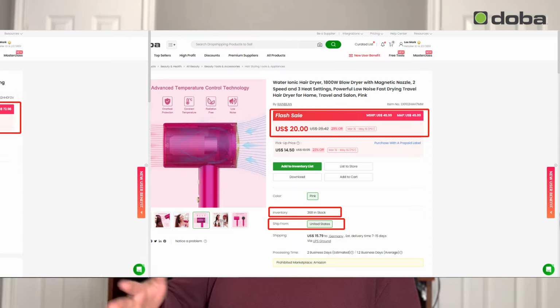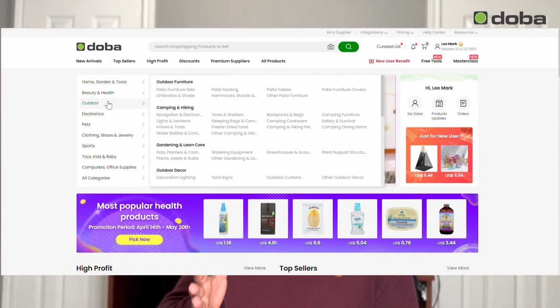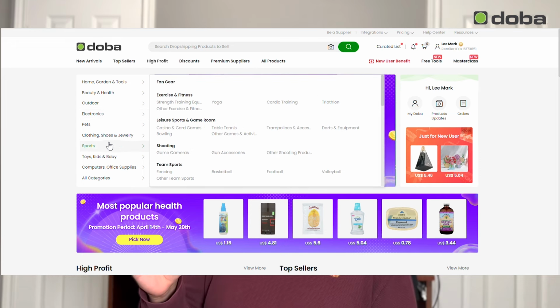So what are the advantages of the Doba Affiliate Program? It is easy to start and operate your affiliate marketing business without having to worry about the inventory, the prices, the shipping, etc. It provides rich product resources, including millions of unique items.